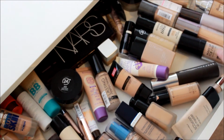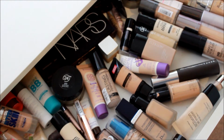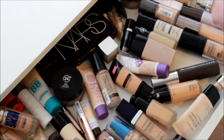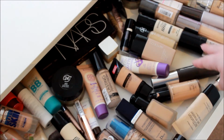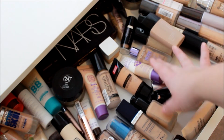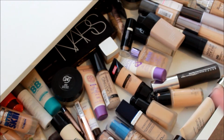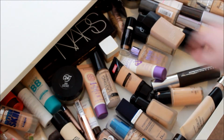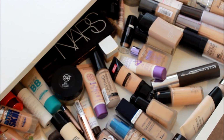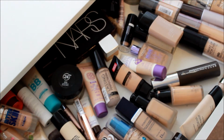I have Becca, Makeup Forever, Urban Decay, Hourglass, L'Oreal, Kat Von D, NARS, Benefit, Revlon, my Revlon Colorstay 17, which is a bit too light for me, Art Deco, L'Oreal, some more Rimmel, more Maybelline, NYX, more NYX at the back, that's the Invincible. I have all sorts of foundations because I'm a foundation junkie.